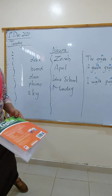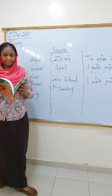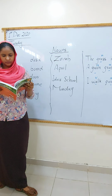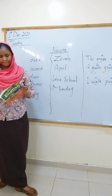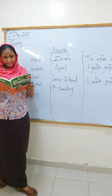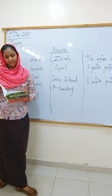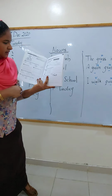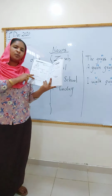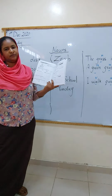Now, you can open your practice book. Page 4. You can do it yourself. It's not homework, but you can do it. It's better for you to do it to revise what we have already studied.